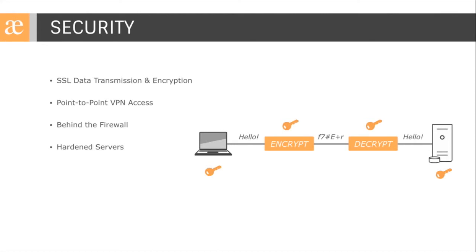In addition to the firewalls and services, there are other best practices around access to privileged accounts, access to administration consoles and things like that. All of those are considered in hardening the servers to make them as safe and secure as they possibly can be.